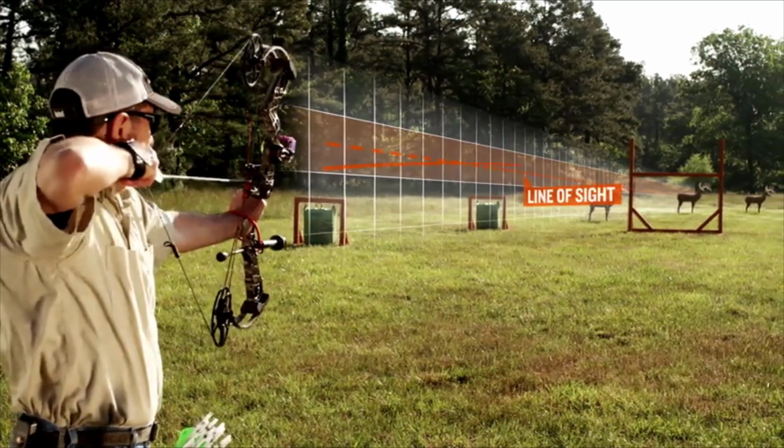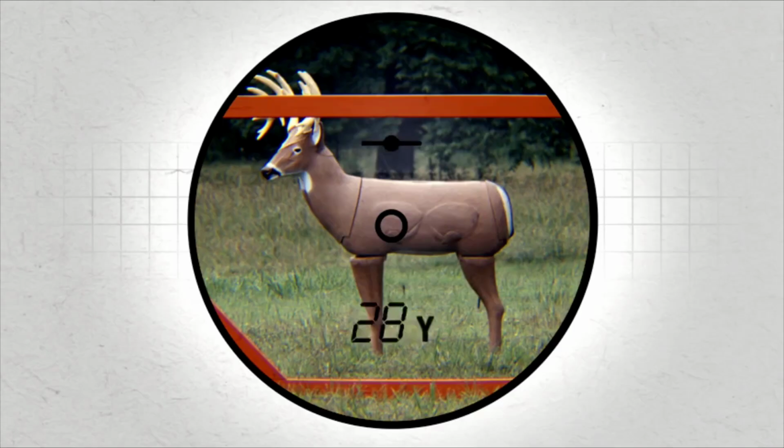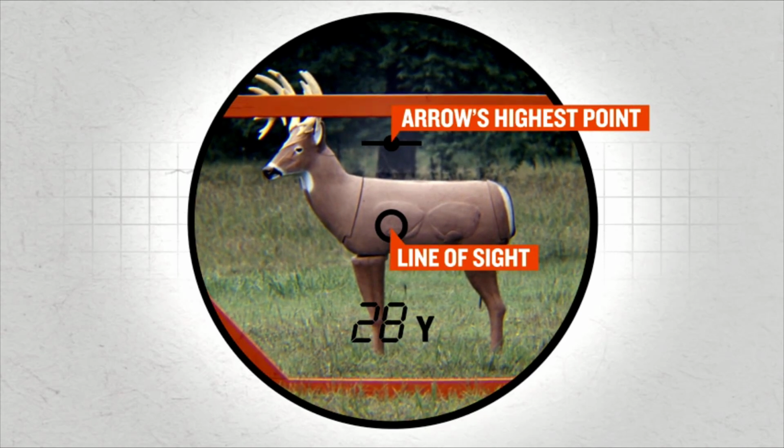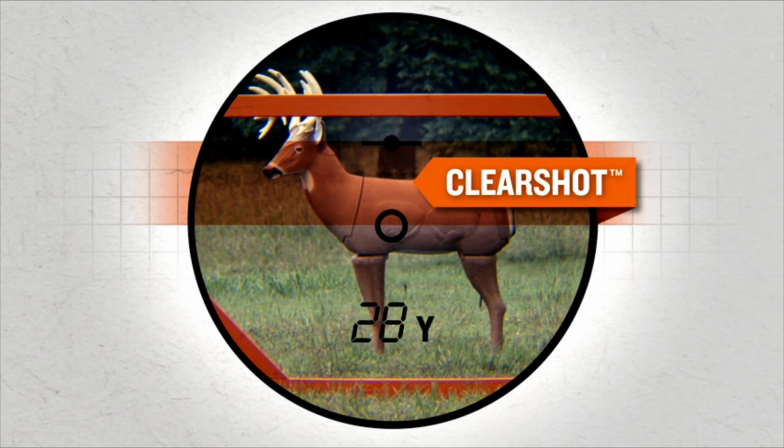Patented Bushnell ClearShot technology cuts guesswork out of the equation by showing you the highest point of your arrow's flight before it ever leaves the bow. Simply put, if there are no obstructions in the clear zone, you've got a clear shot.